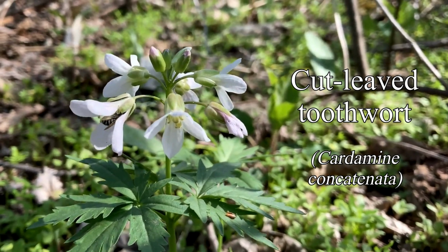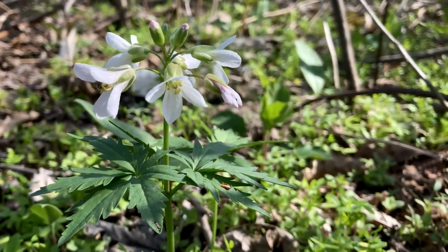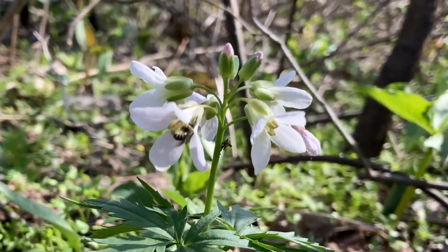An ephemeral mustard, toothwort's white flowers rise above the easily identifiable cut leaves. The early mustard takes advantage of the open woods of early spring.